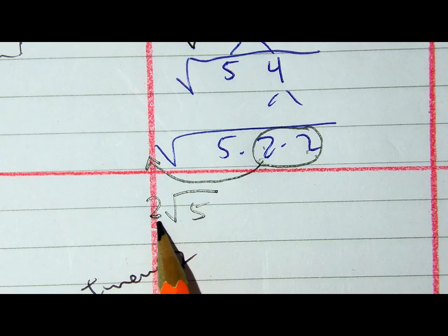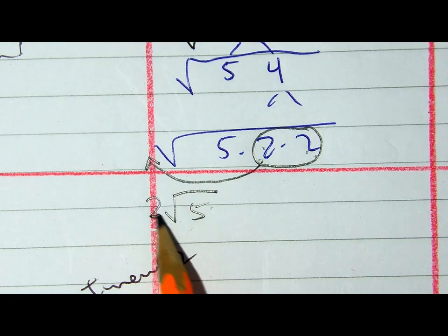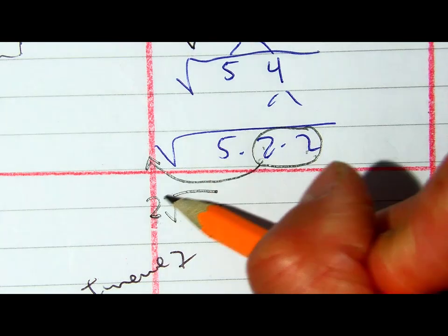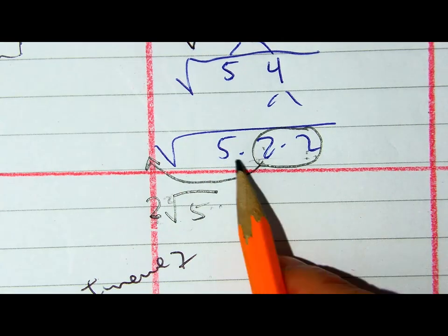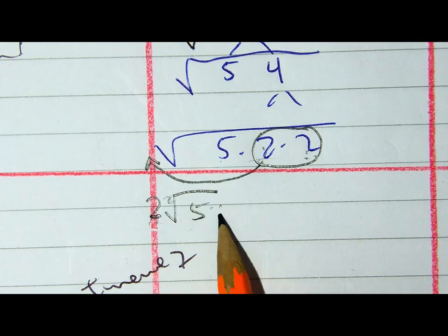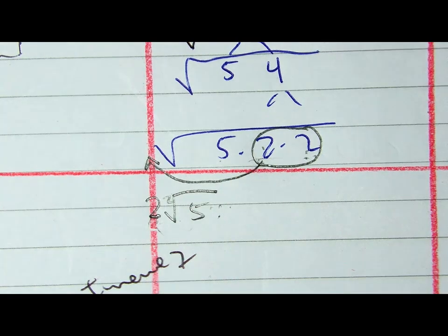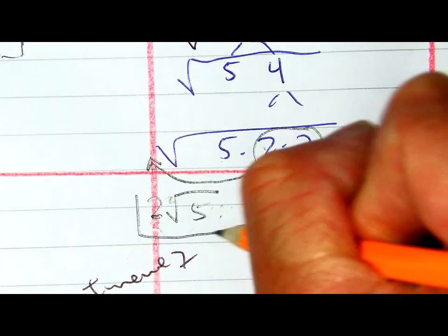Okay, so how do you check your answer? Well, if you want to go back inside the house, you don't need to stay together. Okay? So it's the reverse. When you go back inside the house, there's actually 2 of them. And you can always multiply your number. 5 times 2 times 2 gives me 20. This coming inside is not 2 times 5. There's 2 of them, just like this. That would be the square root of 20. So your answer is 2 radical 5.